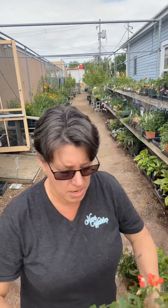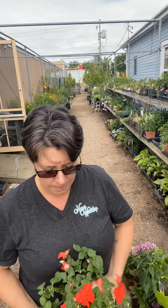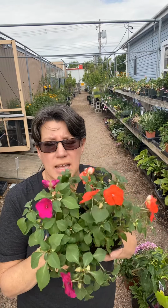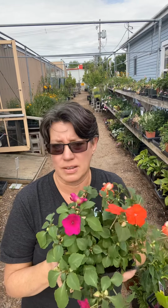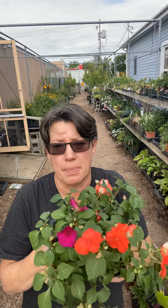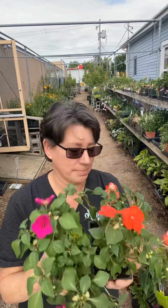Another more common shade annual is the impatiens. Impatiens come in so many different colors. They're so pretty. Now I like to use them under my pergola just to fill in and around the hostas. If there's an open spot, put one of these in there for a pop of color amongst the hostas. But these are really cute. I love them. And they do fill in nicely.